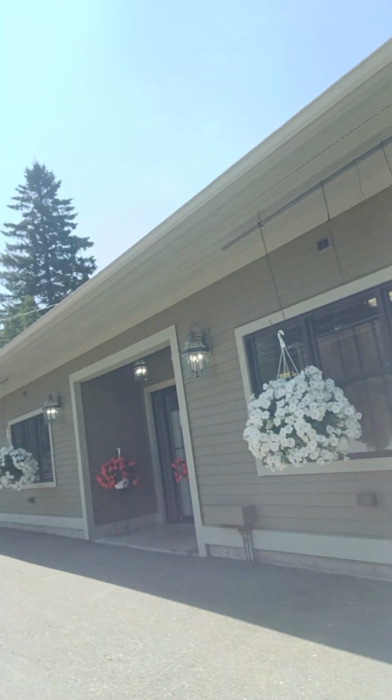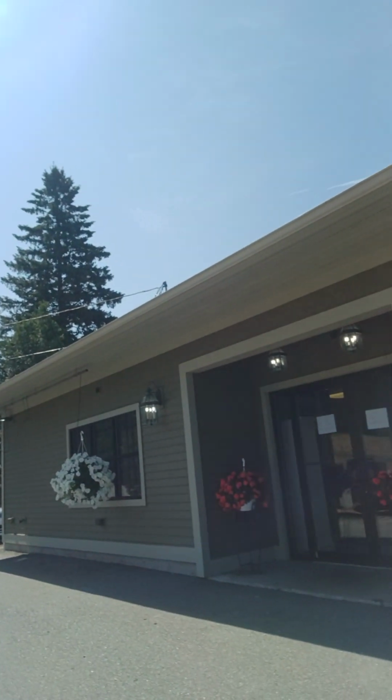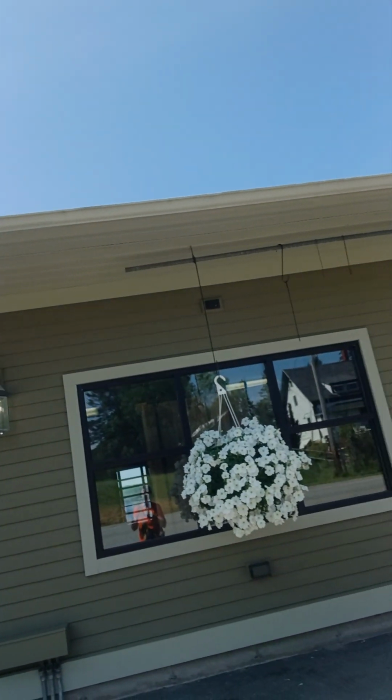And I'm just guessing. Look how beautiful this is. Okay, look at the lights on. See lights? Is that just gorgeous? So anyway, if you're coming up through Vermont, you want to check this place out.